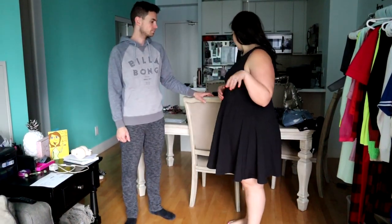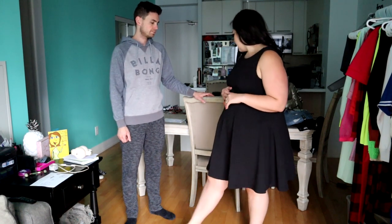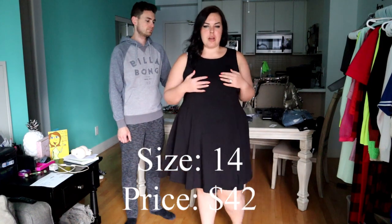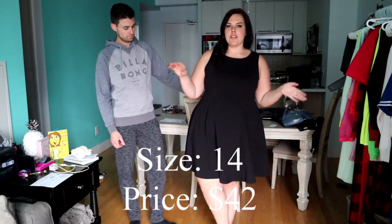Here is the next one. It is the black scuba knit fluted dress. It's on sale right now for $41.34 American. I'm not going to give the Canadian prices just because the tag is not on sale, so that is confusing, but usually it's like 30% more.